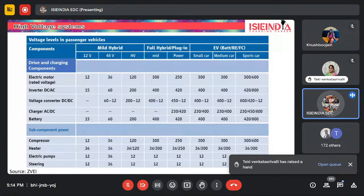Some subcomponents also there, like a compressor. For operating the AC inside the car, we need a compressor. Most of the EVs, including hybrid vehicle, using electric compressor. So their operating voltage also depends upon the vehicle. It may vary. Normally, EVs starting from 300 volt compressors.